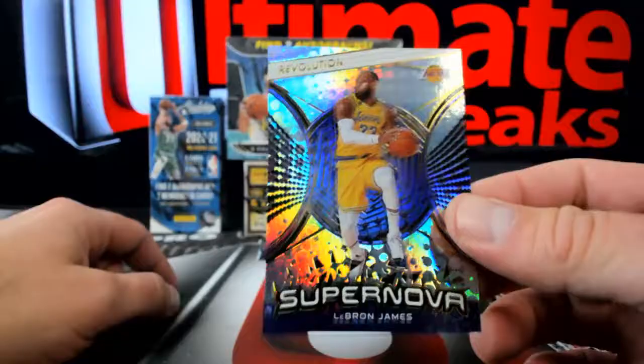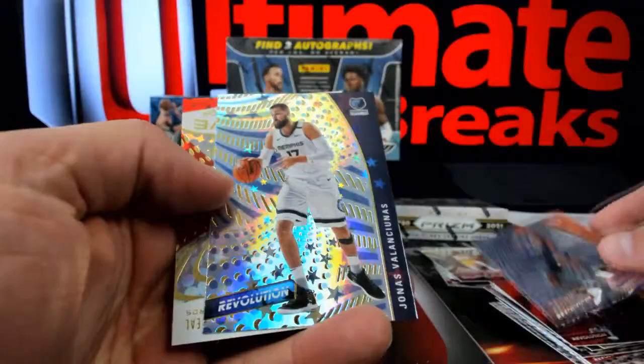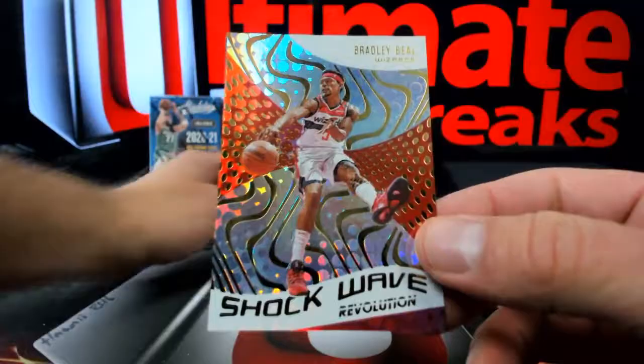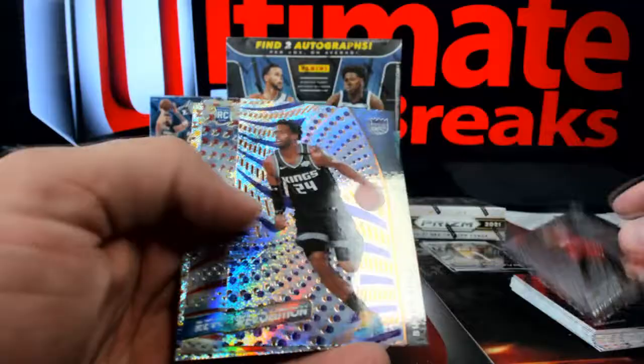There you go, bud. You want to get a LeBron probably out of Prism Choice, I would think, right? That's kind of where you want to see it. Here's RJ Barrett and Jonas. Not a Shockwave of Bradley Beal. That guy's good. So there's still personals up there if you guys are like, well, I want to kind of get a personal. Well, get into it.